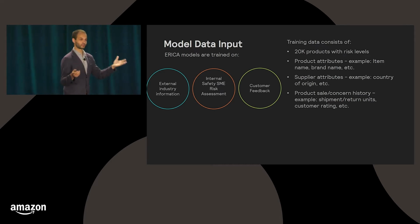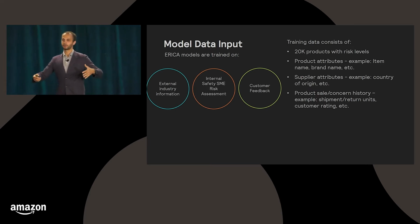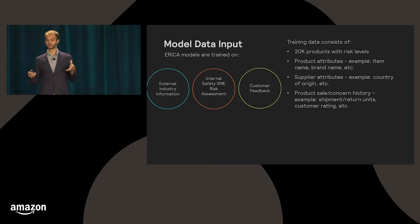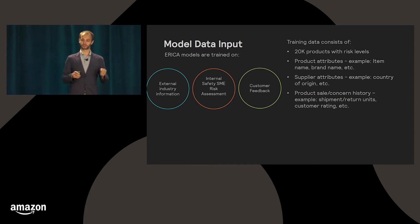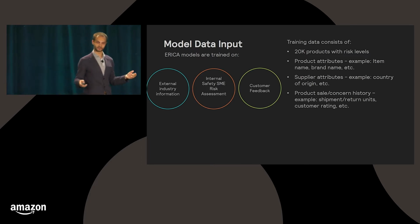And also, some of the customers call us. So all of this is information which we use as training data. And then when we launch the investigation, the assessors assess a risk level for every product, right? And so we collected 20,000 products with various risk levels, high risk levels and low risk levels.